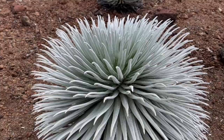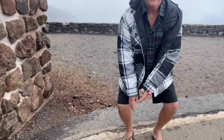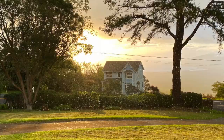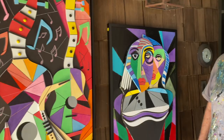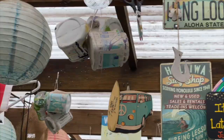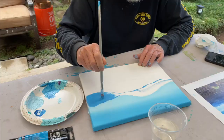Because it's winter time, the Silverswords are not blooming, but we did get to see some of the younger plants. And by the way, I'd recommend wearing long pants. And in no time at all, we were ready to get down and get warm and get painting. For those of you who don't know, Frank Shaner is a former radio personality turned funkadelic artist. To enter his studio is like being in a magic garden. And on that note, we started painting.